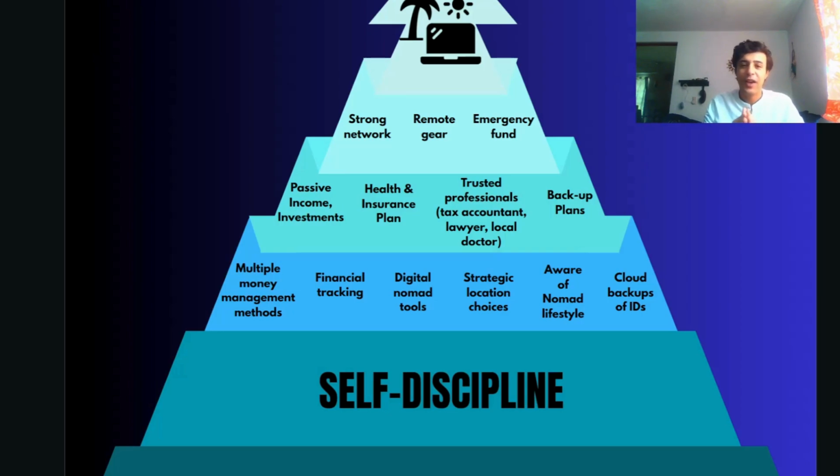And so that's why I think remote gear is important, because it's not necessarily traveling, but moving light, having the right gear, especially the laptop, right? I think that we're going to review the right laptops that could be sustainable, handle many workloads, handle many tasks, and have that ready.